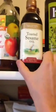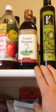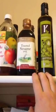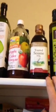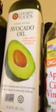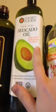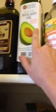Sesame oil, I just got a new one today since I was almost out. I really use this not as a cooking oil, but as a flavoring oil. So with fats and oils, you need to get things that are appropriate for what you're using them for. Avocado is great. You can see it says high heat cooking oil up to 500 degrees. Sorry, it's kind of blurry. So this is good for sauteing and roasting. I put this on vegetables when I roast them.